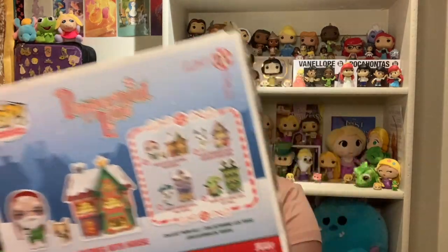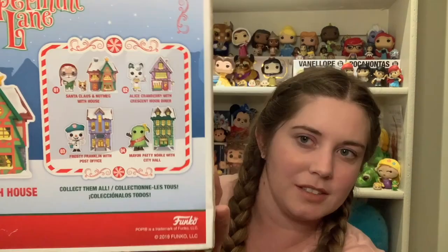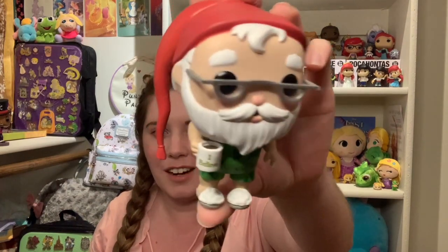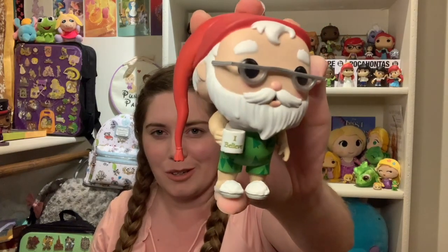I'll show you some of the other Pop Towns that they came out with this Peppermint Lane series. I don't think I would really want any of the other ones. Let's show you Santa first. So Santa is in his PJs kind of. So he's kind of on summer vacation or something. And his little mug says, I believe. And look at just how cute he is. I love his little Christmas shorts there. He's got his little slippers and his mug, and I love his little nightcap. He looks so, so cute.